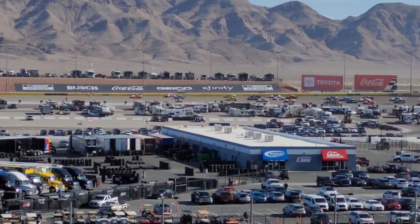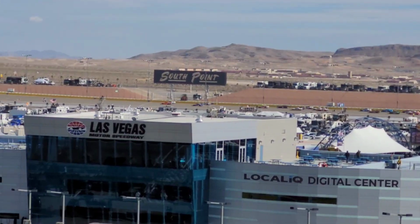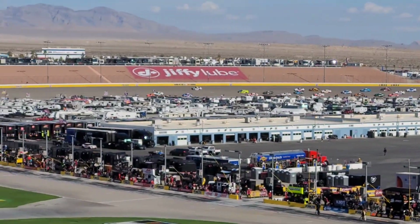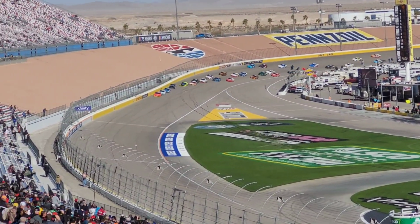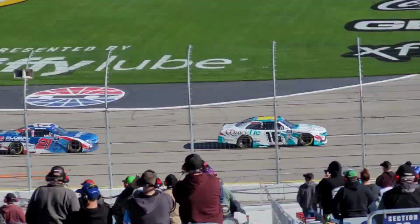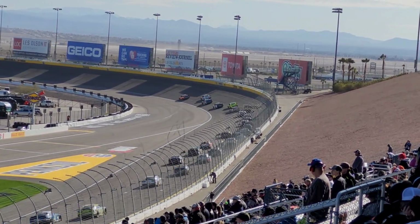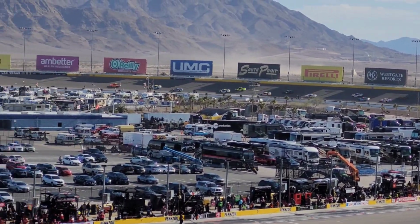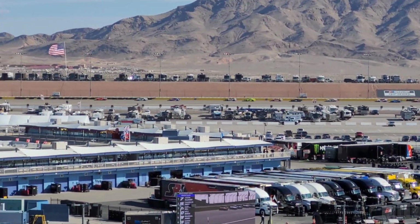Allgaier, Chandler Smith side by side. Kyle Busch in third, battling the 21 of Austin Hill. This could get interesting. Allgaier out in front. Let's go, baby. Kyle Busch in the clutches of Brandon Jones there.